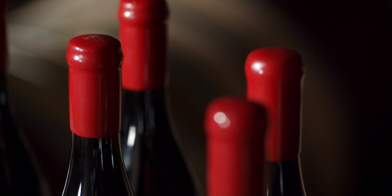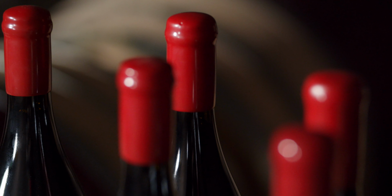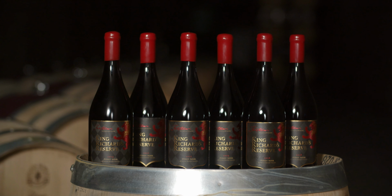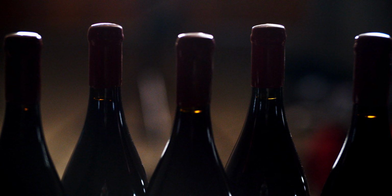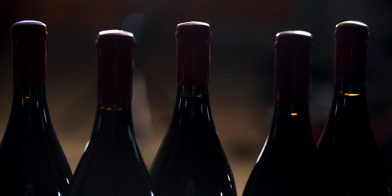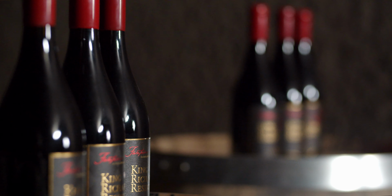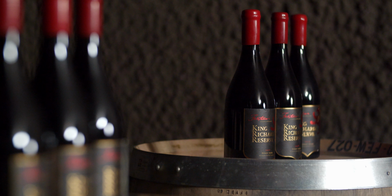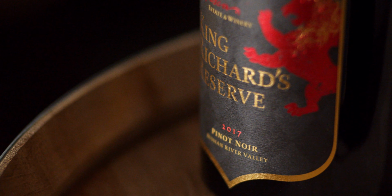This vertical of King Richard's represents a string of really great vintages from the Russian River. Each vintage tells a story of what happened that year, in the season, in the cellar, and so on and so forth. And the opportunity to taste these side by side will be an amazing experience. We've cellared these wines for you, so now you can experience all these vintages side by side.